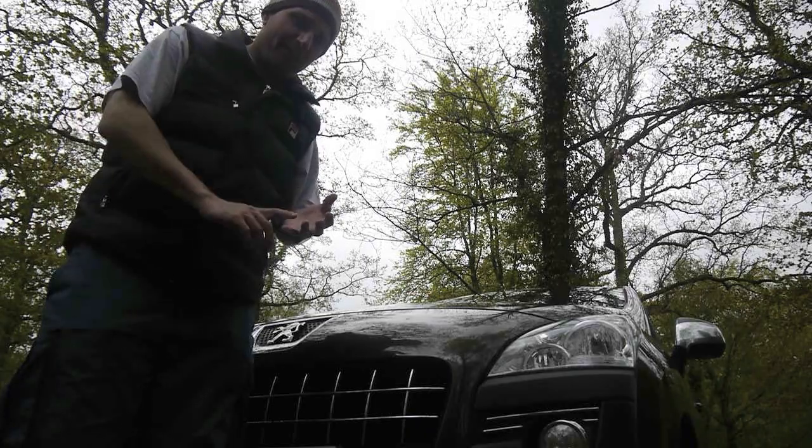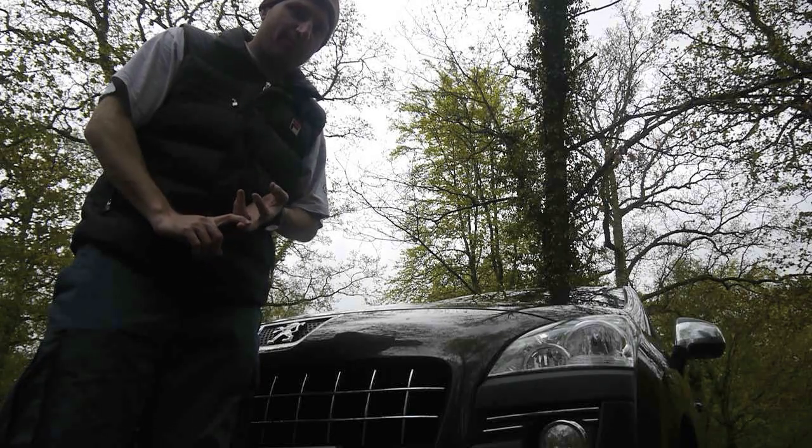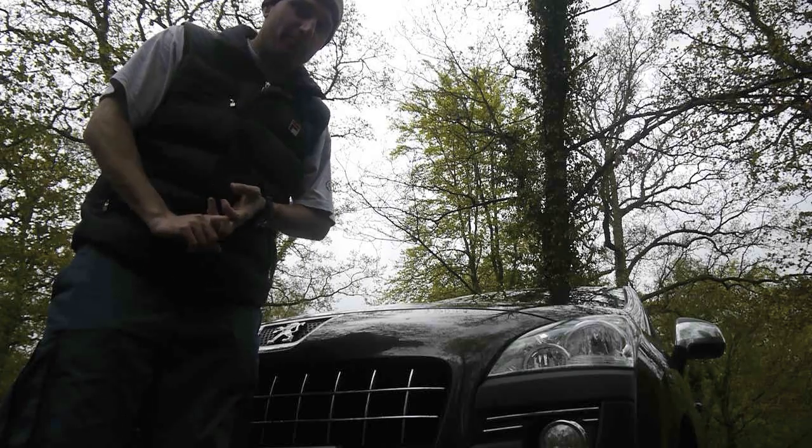£22,795 on the road. So to recap then, the 3008, it's comfortable, it's practical, and it's certainly clever as a form of dive transport. It's also pretty good to drive and it's quite affordable too.